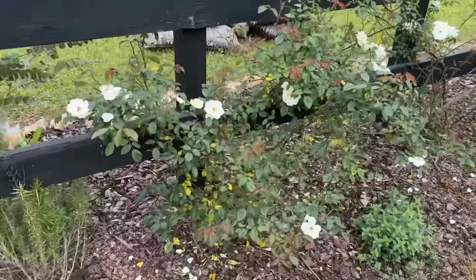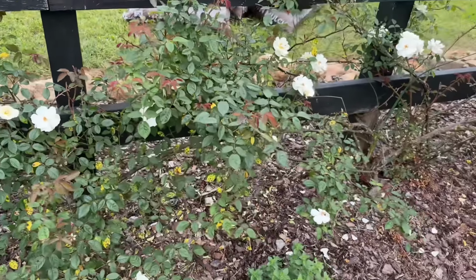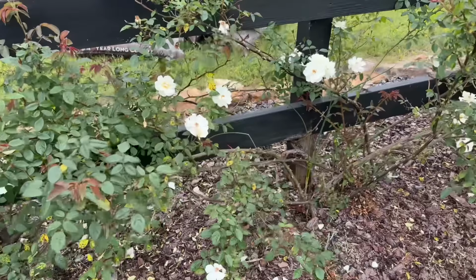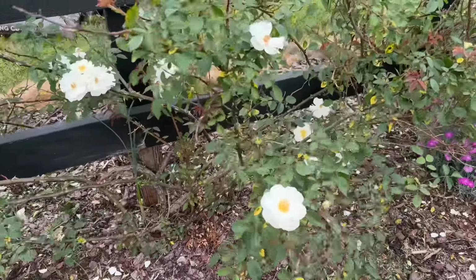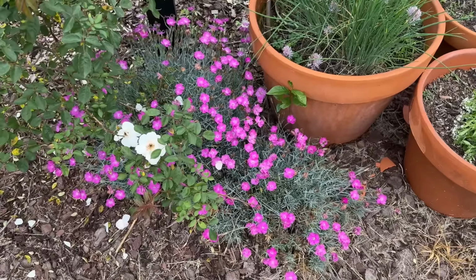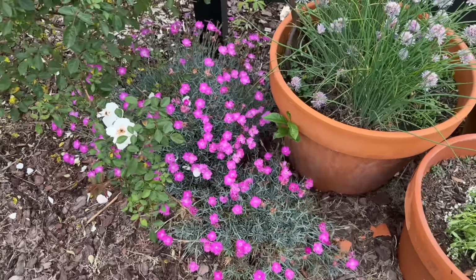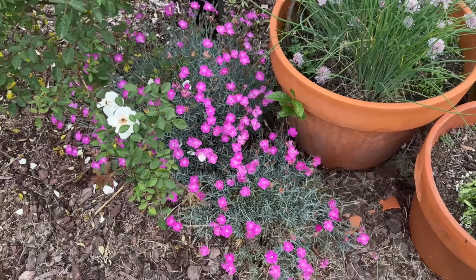Right here we have Prosperity rose. All my roses are antique roses from Petals from the Past. You can actually order from them. So if you see a rose that you like, you can call them and get one ordered to you. I've had this dianthus for years now, and it went from pots, and then I put it in the ground. It's doing really well. That's why I think it'll do good in the bird bath.